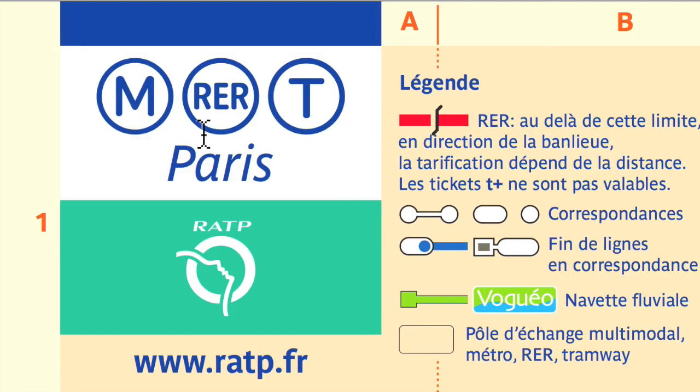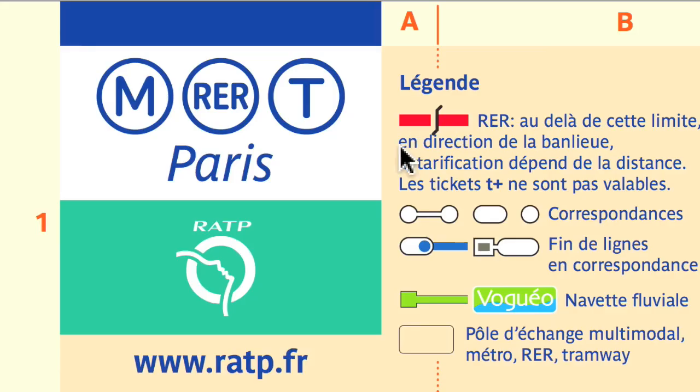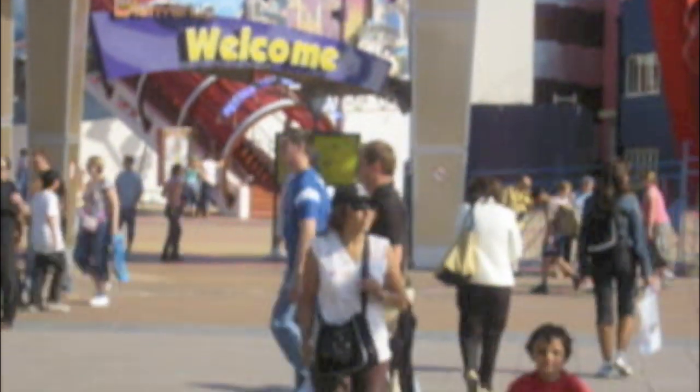Let's take a close look at the different means of transportation. You have the RER, which stands for Regional Express Network. These are bigger trains and they are named with alphabet letters, such as A, B, C, D. Each line has just a couple of stops in Paris. You may use those trains to go outside of Paris, to go to Versailles or Disney World.